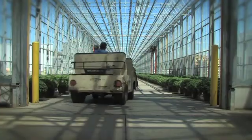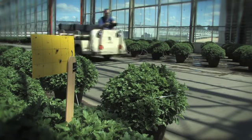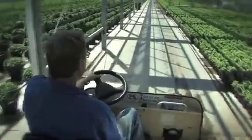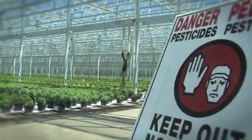Once I have the NoFly in place, I see very good results. When I've used other biologicals in the past, because a biological pesticide takes a long time to really work, the NoFly just knocks them down so much faster. They don't have a chance to build.